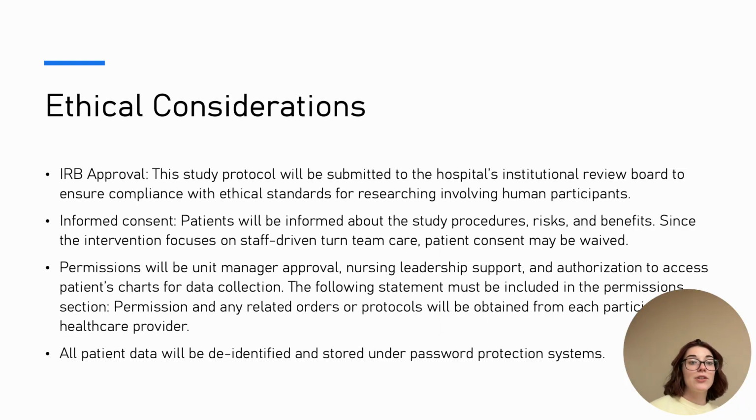Ethical considerations: the study protocol will be submitted to the hospital institutional review board to ensure compliance with ethical standards for researching and involving human participants. Informed consent would be given, and permissions obtained from various people such as unit managers and nursing leaders. All patient data will be de-identified and stored under a password protection system.